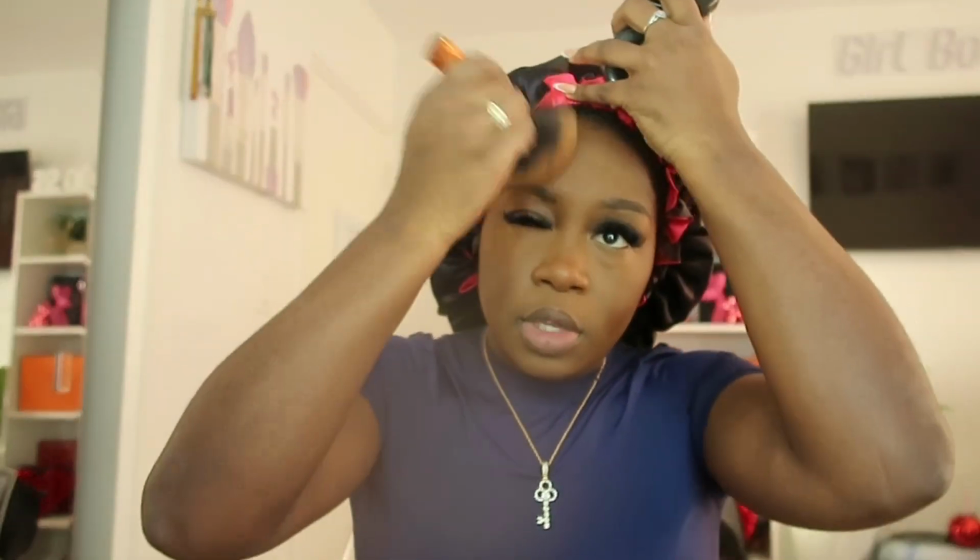So now we're going to go in with the MAC Mineralize Skinfinish in the color Dark Deep. I love, love, love this stuff. This was one of the things that I bought when I first started wearing makeup. Obviously, it's not the same exact one. But as far as not drugstore, I got this and it has been a staple in my makeup routine forever. So I'm just going to use a fluffy brush. This is from Real Techniques as well. I'm not sure what brush this is, but I'm just going to tap, dust it off, and then just push that all over the face. This is just to bring everything together.